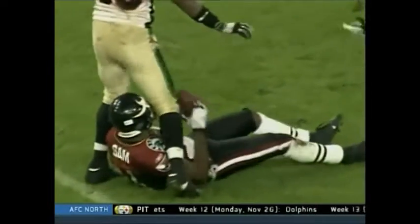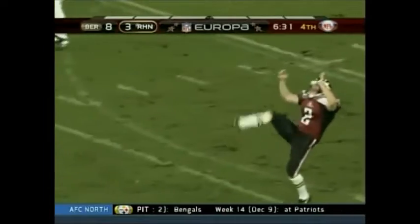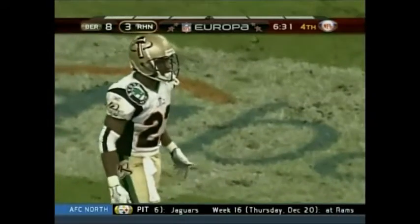That was a big, big play for that Berlin defense. And as a quarterback, that's why you have to put the ball right on the money. You've got to hit these receivers in stride so things like that don't happen.